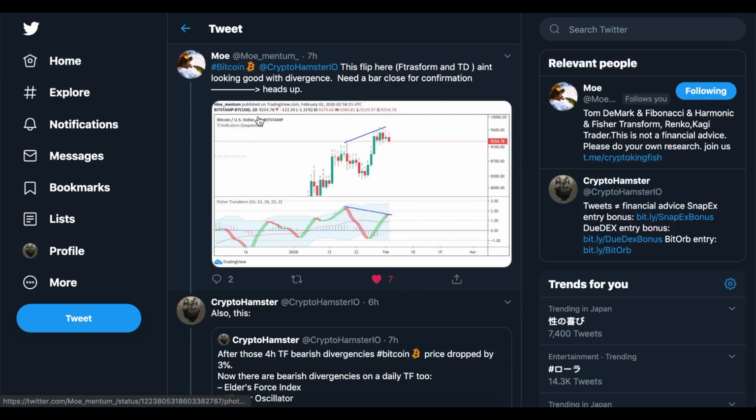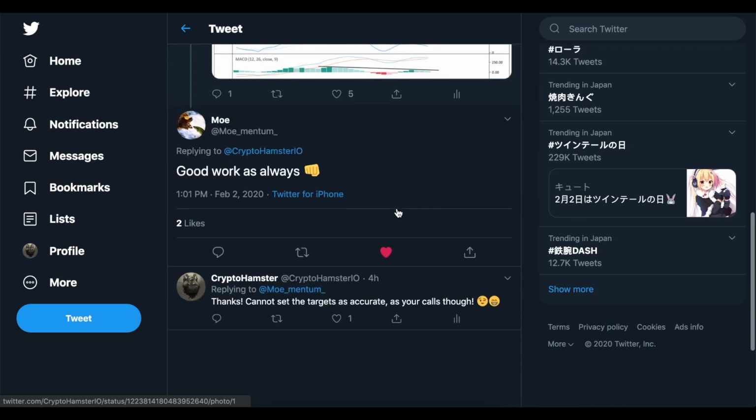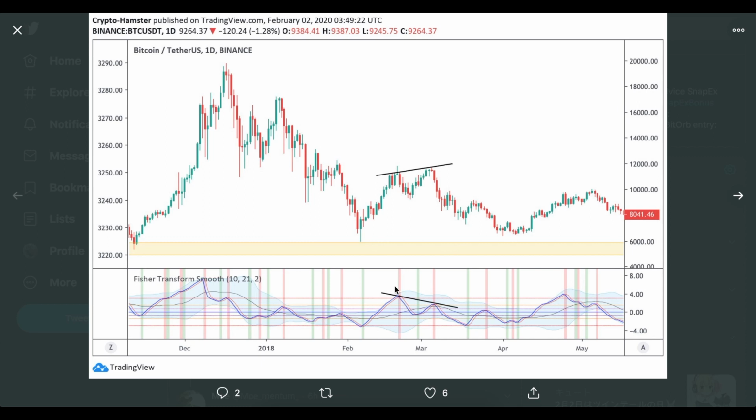I should also say that Momentum pointed out this bearish divergence with the Fisher transform on a daily time frame. Although we need this daily candle to be closed, we already have this potential divergence with the bearish cross on the Fisher transform, and it is very likely that we will see this confirmed with a continuation of the decline.